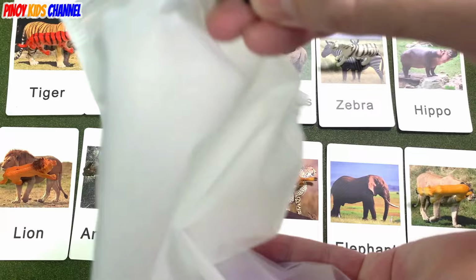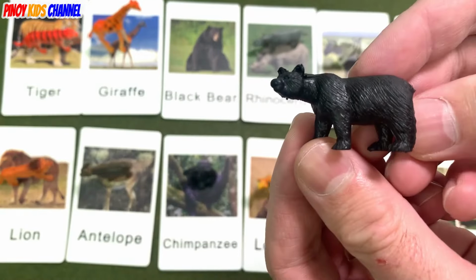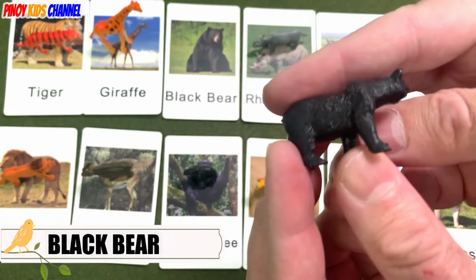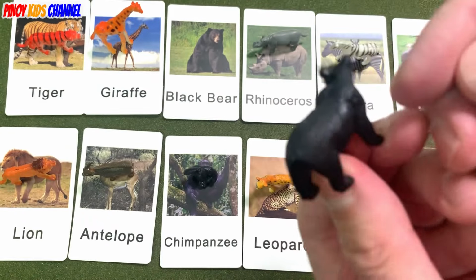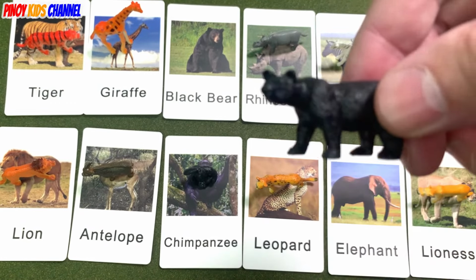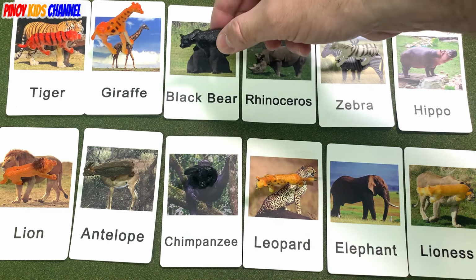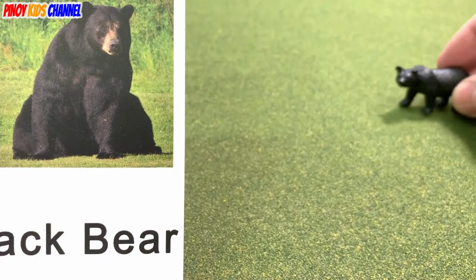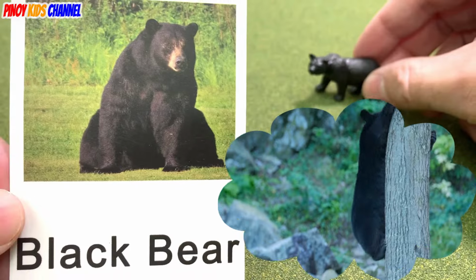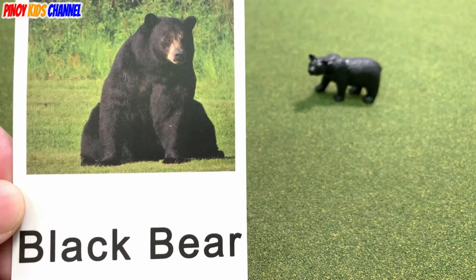Here's another animal. What is that? It's a black bear. Do you see where the black bear goes? Yes, black bear. Good job.